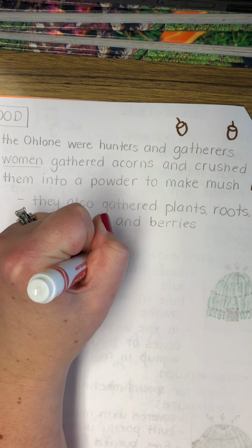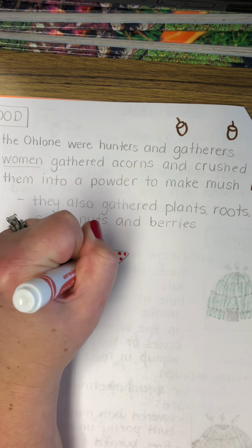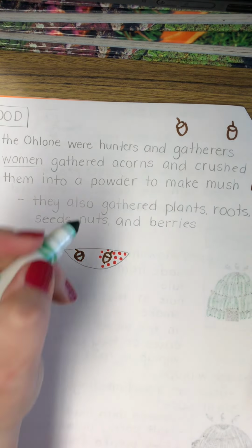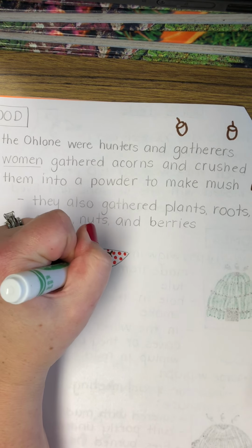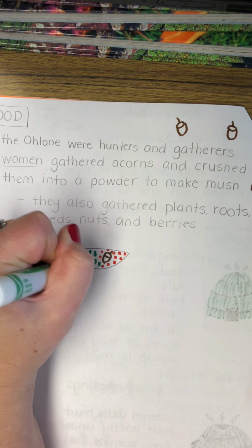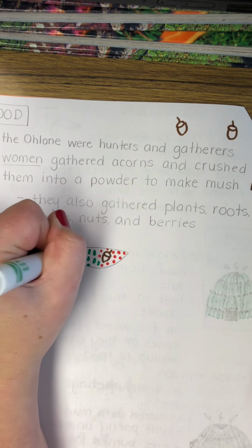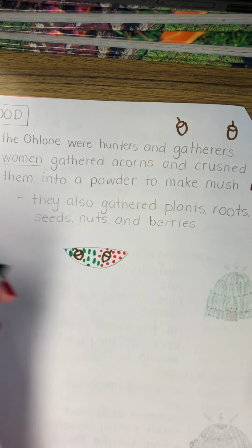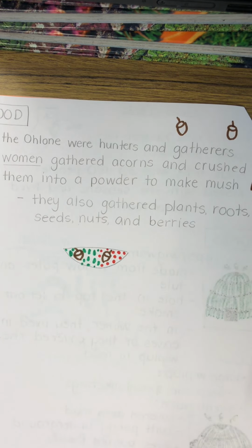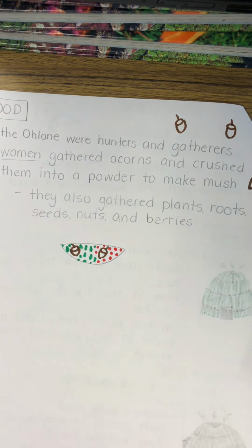Got a lot of blackberries around here that grow wild too, which are probably really delicious. All right, and we also have some naturally growing grasses and lettuces and some plants. So I'll draw some leaves here. We got ourselves a nice little Ohlone salad. When they say roots, that can mean like carrots, naturally growing carrots, and dandelion weeds and things like that.